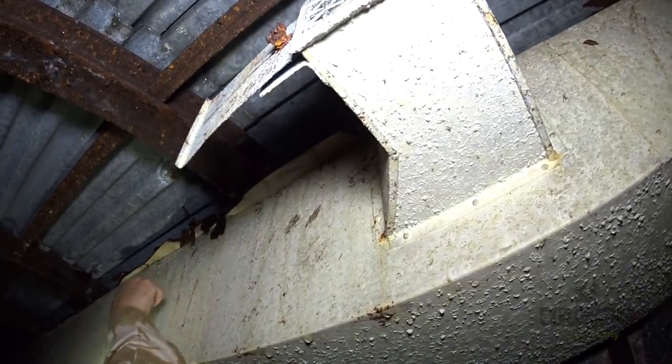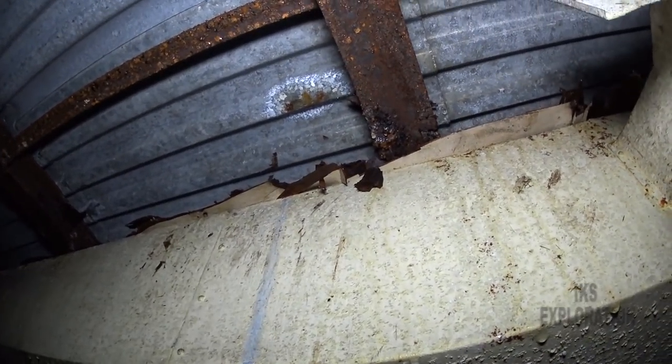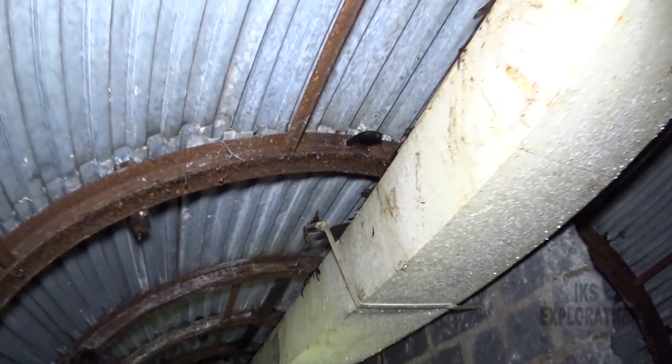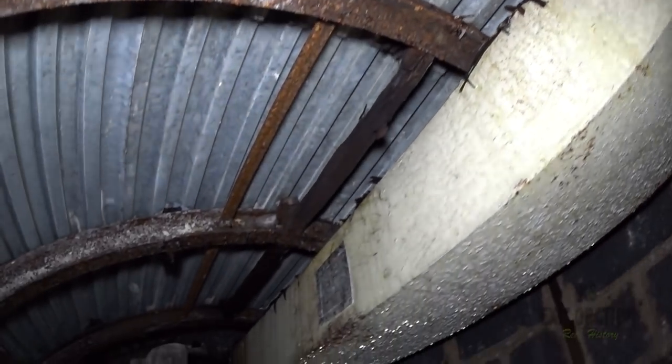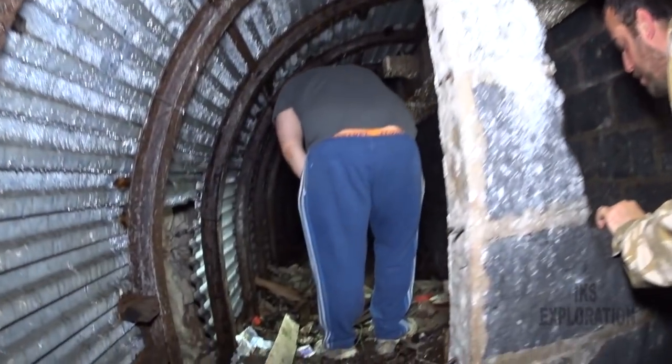Oh, look at there, look. A paddle with the paint on it. Oh, yeah, just lying above the ventilation. You can see here, because the ventilation is attached to it. Oh, wow. So when they cleared it out, this is where they swept it out and chucked all the rubbish in here.